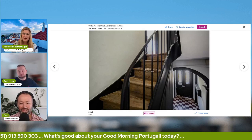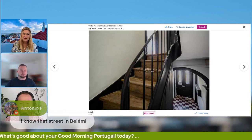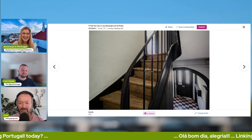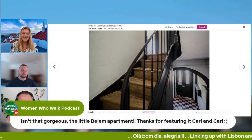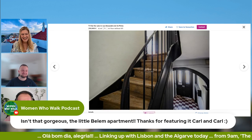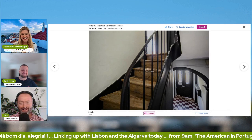Got the floorboards there. It's fantastic. Antonio knows it. Been there tens of times. Fantastic. And a certain lady here as well, from the Women Who Walk podcast, saying, isn't that gorgeous? She may or may not have a connection to this property. Isn't that gorgeous? The little Belém apartment. Thanks for featuring Carl and Carl.